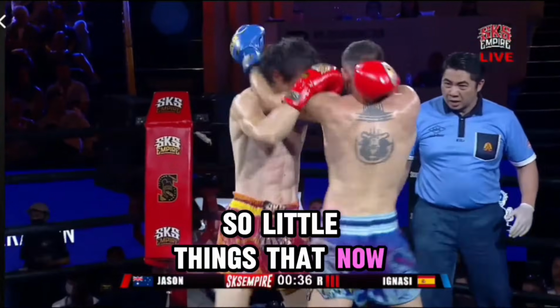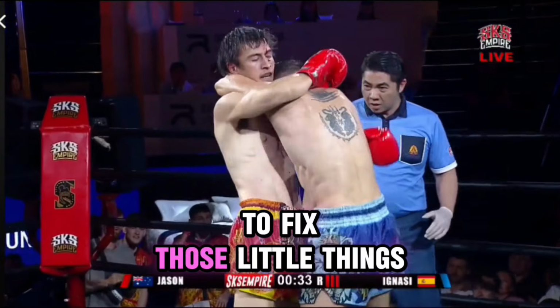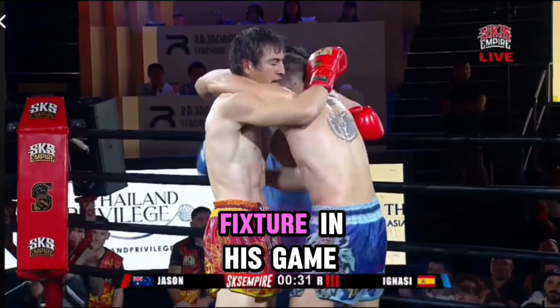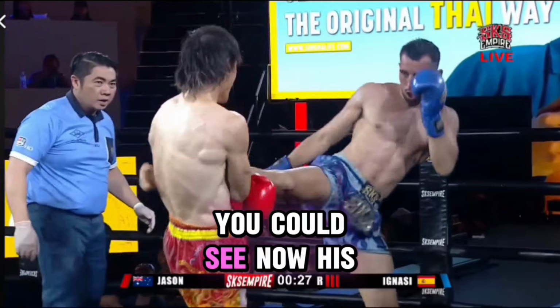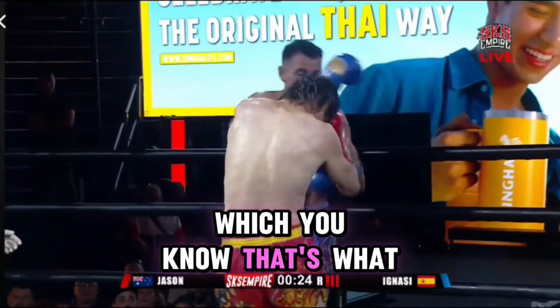So those little things, now he's going to have to fix those little things and make them a permanent fixture in his game, having a really good latch on. You could see Ignasi's arms are getting tired, which is what Jason does.